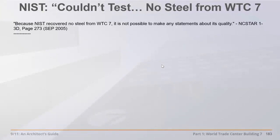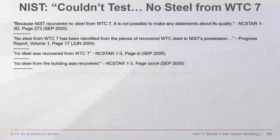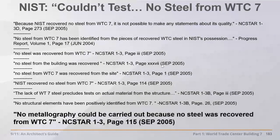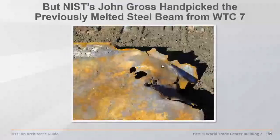What does NIST say? Well, we couldn't get any steel from Building 7. No steel was recovered. Couldn't do tests on the steel. No metallography could be carried out. Well, is that true? Because here is the lead project engineer, the co-project engineer, John Gross, on the pile, securing the very piece of steel, called a coupon in the industry, that was given to FEMA to document the Swiss cheese appearance, which you see right in front of you.